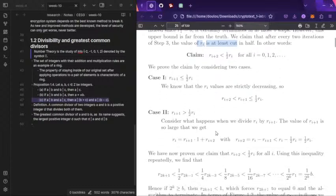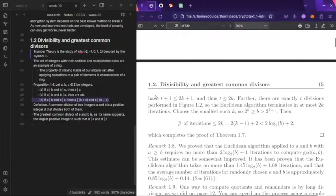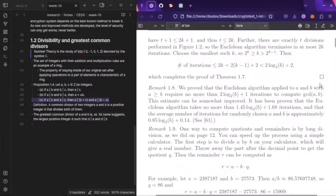We prove the claim by considering 2 cases. Case 1, Ri+1 is less than or equal to half Ri. We know that the Ri values are strictly decreasing, so Ri+2 is less than Ri+1, which is less than or equal to half Ri. Okay, I'm not going to read through all these wonderful cases, but they're trying to show this and then prove this. This is the proof, sorry.